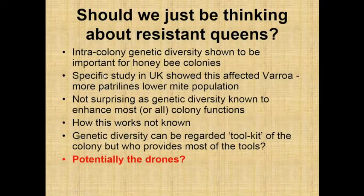Now, this is another question that I had never thought of until I started to think about giving this talk to you. Intracolony genetic diversity is shown to be very important for all bee colonies. All their functions seem to be improved by having good genetic diversity in the colony. This is something to do with the allocation of tasks and specializations and things like that. Some things have been understood by now, but others haven't.